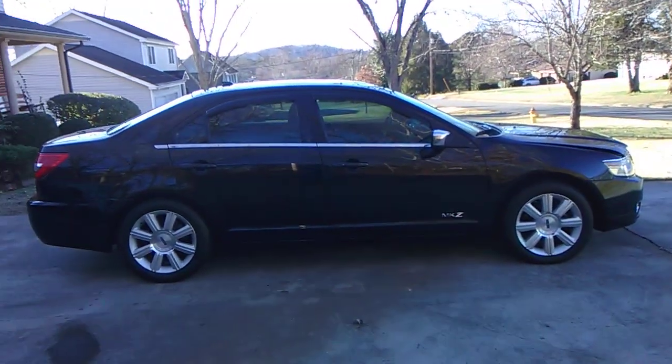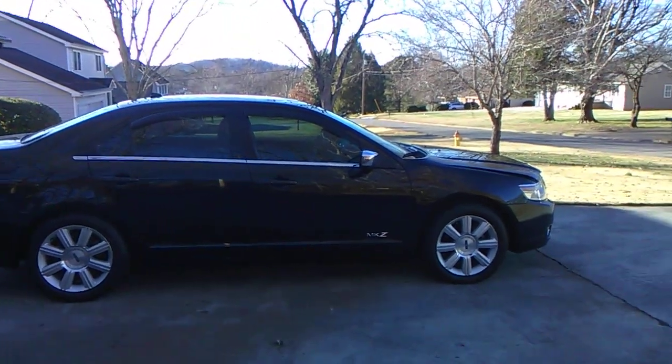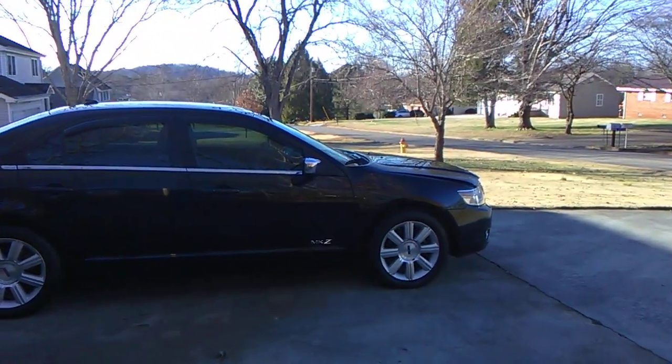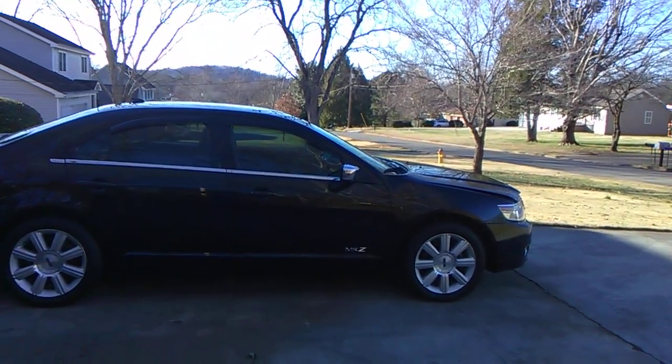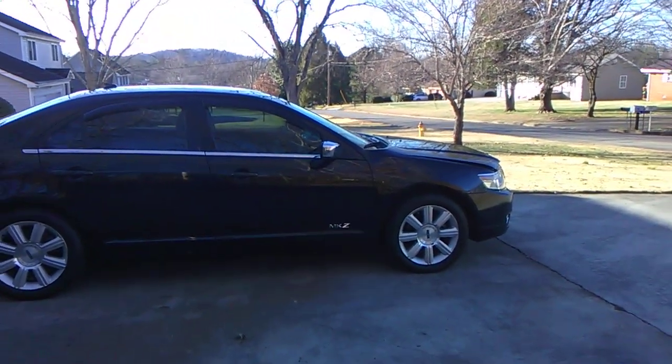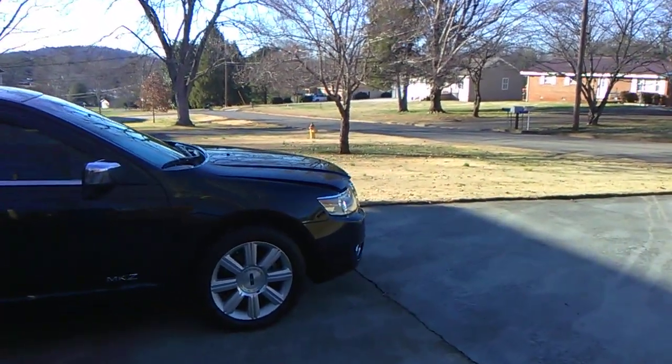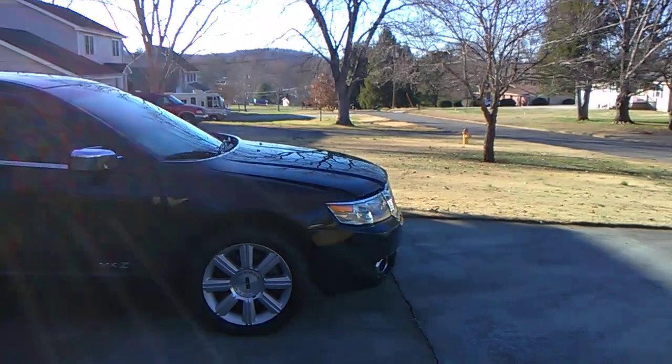I try to take care of everything best I can. I keep it in the garage. It doesn't stay out in the rain. And I keep a car cover on it, keep a battery tender on it. That's why the hood is popped. And I try to take care of stuff because my wife and I both work too hard to let stuff look like crap before you can get it paid for.